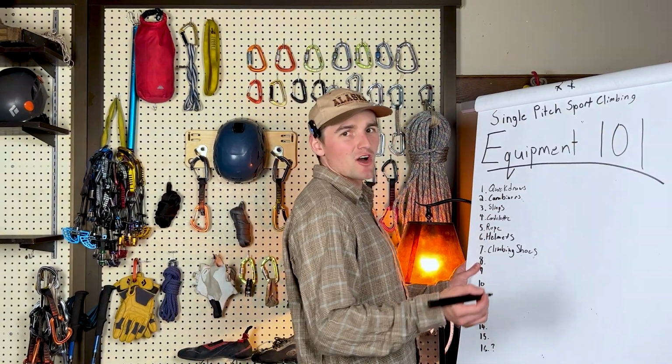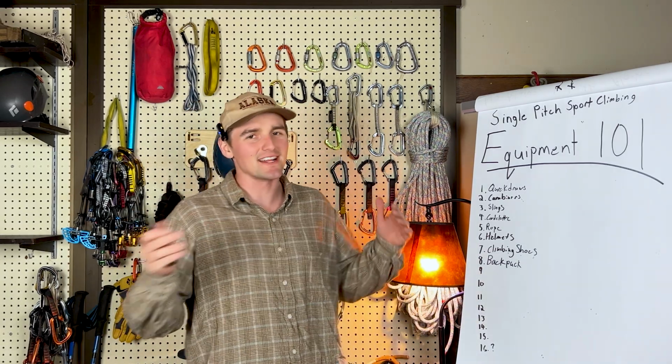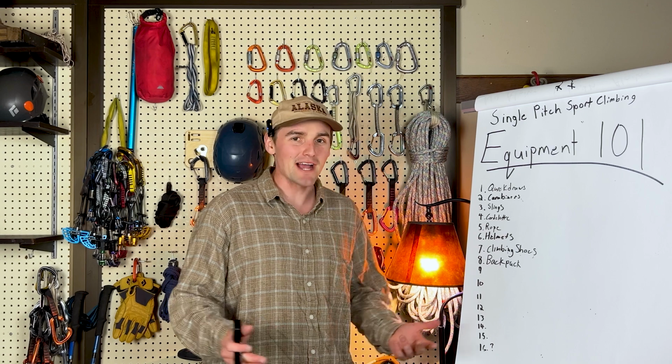Climbing pack. I'm just gonna call this a backpack. Boom, got a climbing pack. If it's in your budget to buy a climbing specific pack, that's cool. When I first started, I didn't have a climbing specific pack, but you need a backpack to get your stuff from your car to the crag.